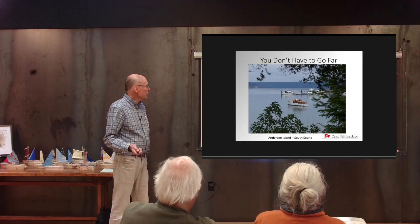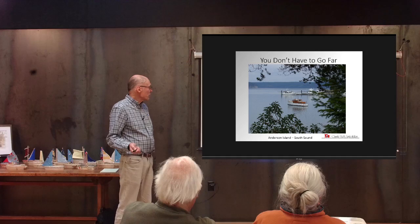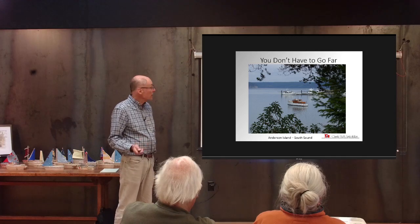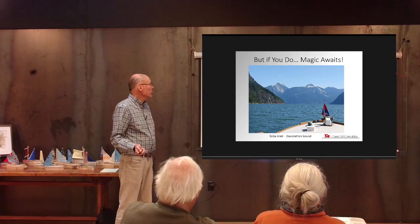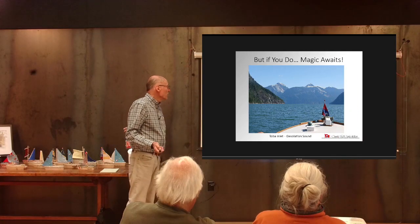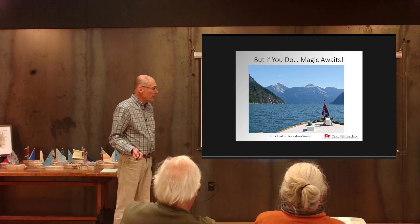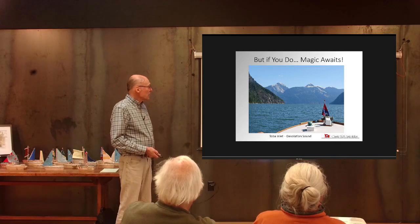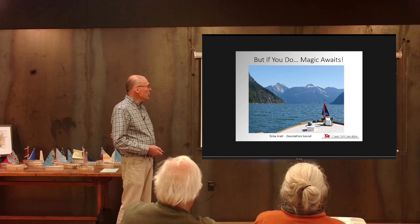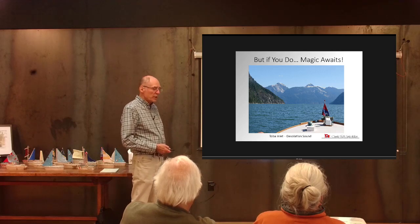And you don't have to go far. This picture's down in Anderson Island, down on the South Sound, just a 4-hour run from where we keep the boat. But if you want to go farther, it can be really magical. This is one of my favorite places. This is going up Toba Inlet in Desolation Sound. And this is one of the most beautiful and wild places that you can easily get to in a boat.